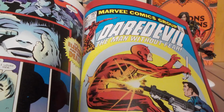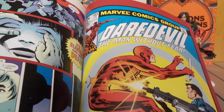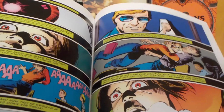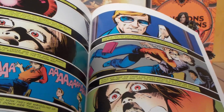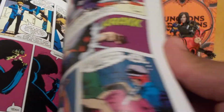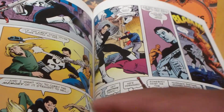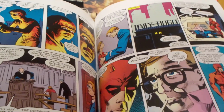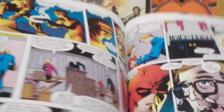So yeah, in the last third of this graphic novel, you have this story where Daredevil and Punisher fight each other because they're both going after drug dealers who are dealing angel dust to kids, right? And Punisher wants to kill all these drug dealers, and Daredevil wants to arrest them.